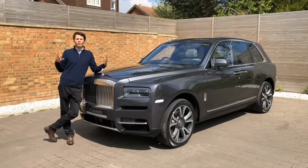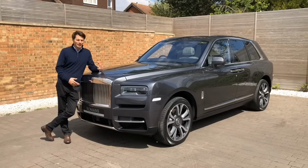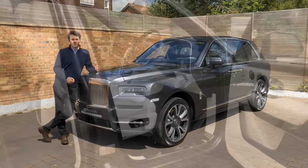So today we're with the Rolls-Royce Cullinan, the most expensive SUV in the world, and we're going to show you what we think is the 10 best things about it.